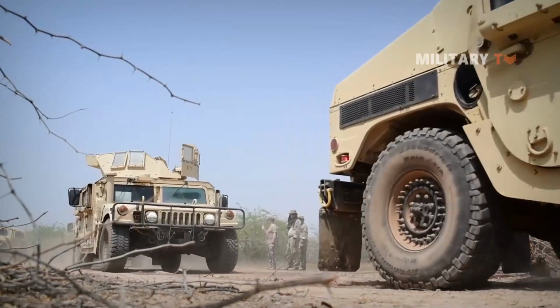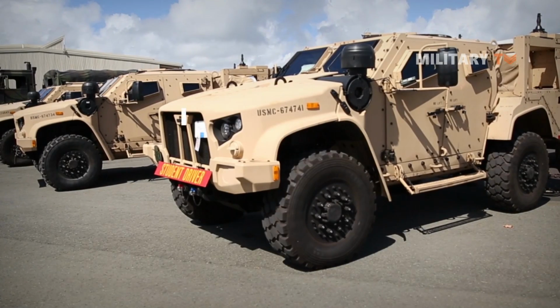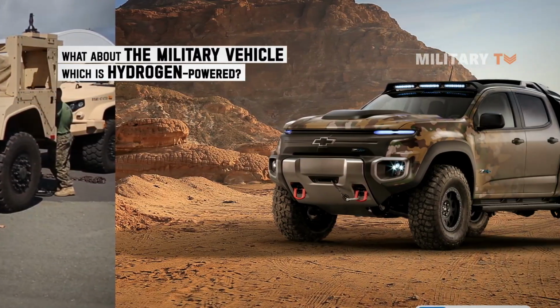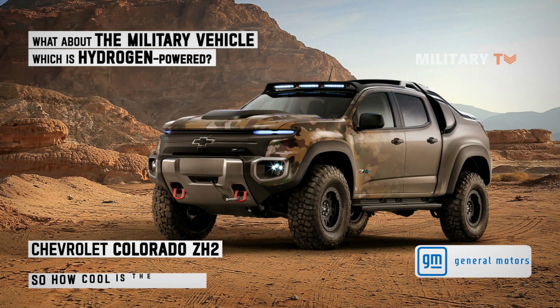Gasoline and diesel-powered military vehicles seem to be very common. But what about the military vehicle which is hydrogen-powered? Now that is superb. And General Motors came up with the awesome idea of developing a car using hydrocarbon fuel, which is named Chevrolet Colorado ZH2. So how cool is the ZH2 hydrogen-powered vehicle?